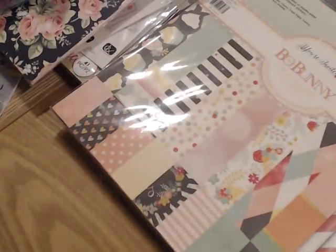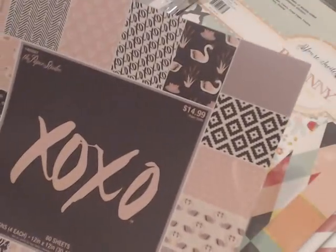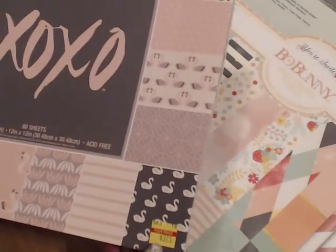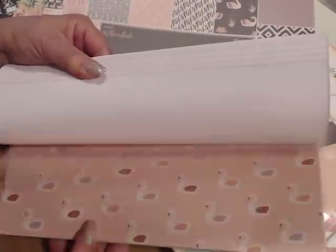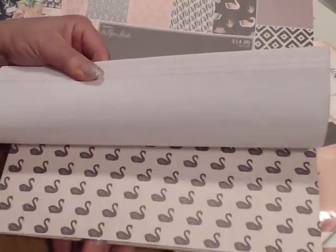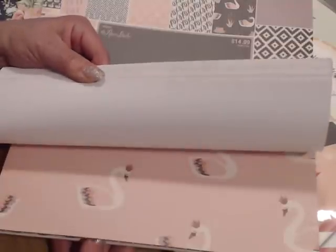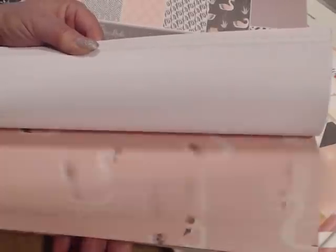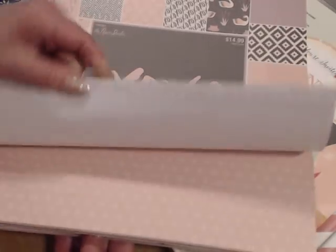Next, I picked up one Paper Studio collection, although they had many. This one is called XOXO. Regular is $14.99. It was on sale for $3.75, and it's really a pretty collection. It's one-sided, but it's got swans and just really pretty designs throughout this paper, in a nice, like, peachy pink. Look at the swans there; they're so pretty. Really nice, subtle designs. Ooh, that one looks nice.